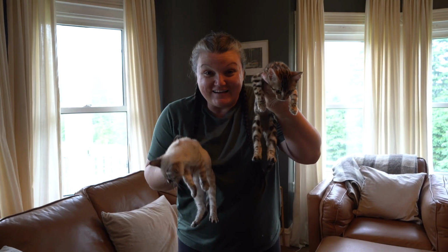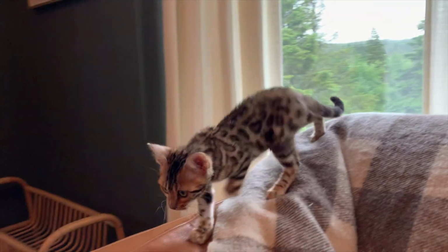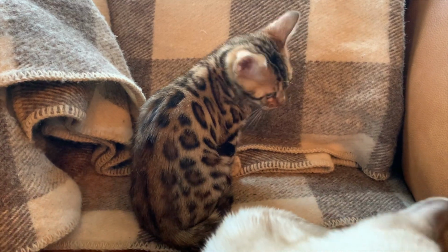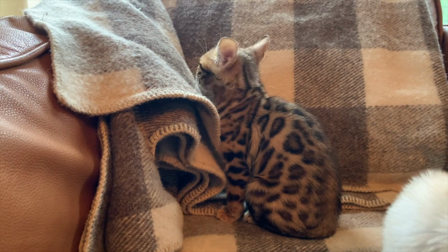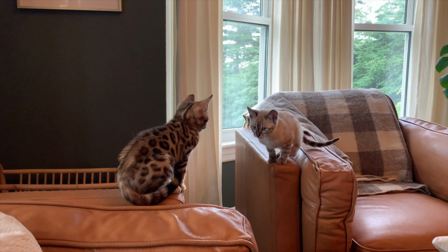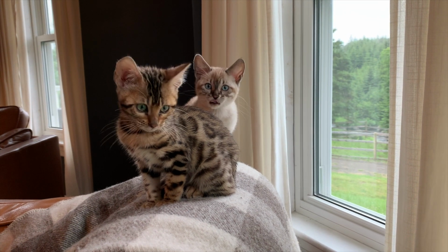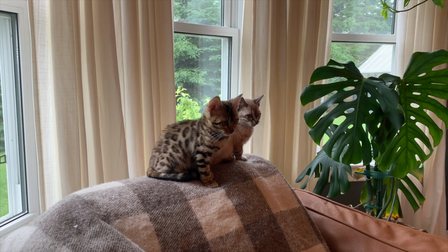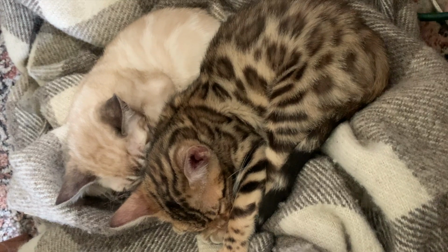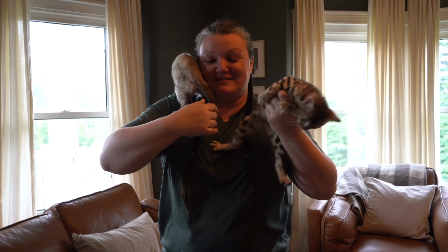So me, Brynja, and Aya. Our two new mousers. Welcome to the family. They're just sleeping and now they're going to be really rambunctious.